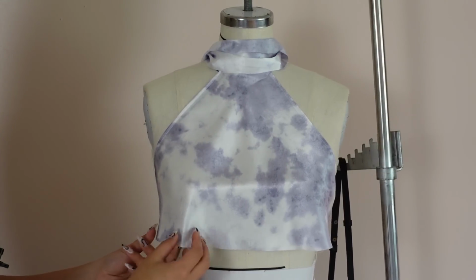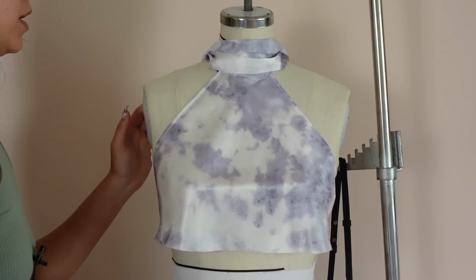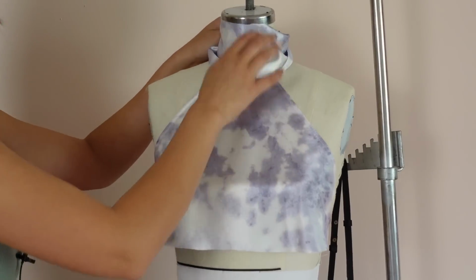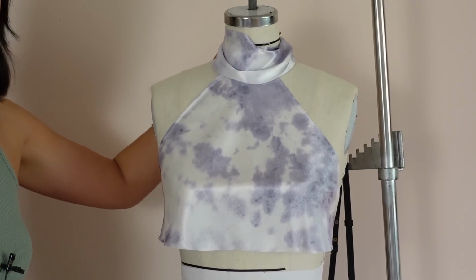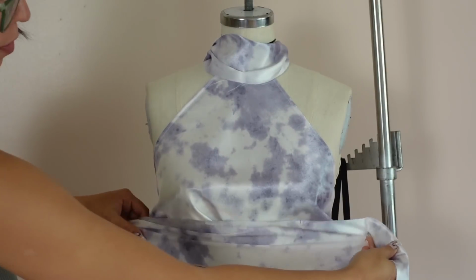Again, here it is just pinned up. We're going to go ahead and gather this up under the bust to make it more form-fitting. And then right now I just have the tie draped over. It's gonna be like this. I made it pretty wide so that it can kind of slouch down like this, because I think that's really pretty. I have two of these that I cut. I also have the one for under the bust.